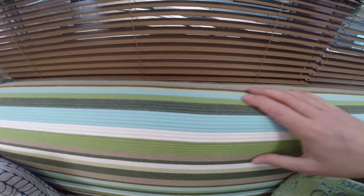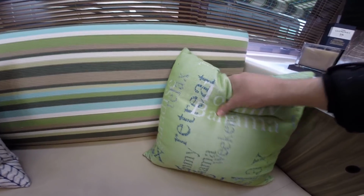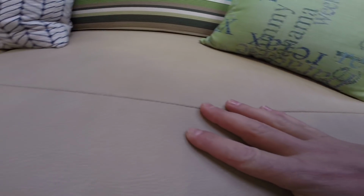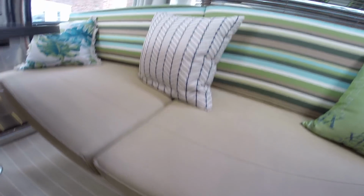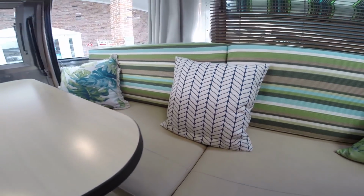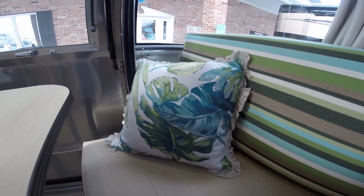Check out the fabric that you get on the Tommy Bahama, as well as the decor pillows. Really nice, good foam inside of them. And this has the desert tan premium ultra leather in this trailer. There's another pillow that comes with the Tommy Bahama package. Now these might vary throughout the model year from trailer to trailer, but this is what this particular trailer has.